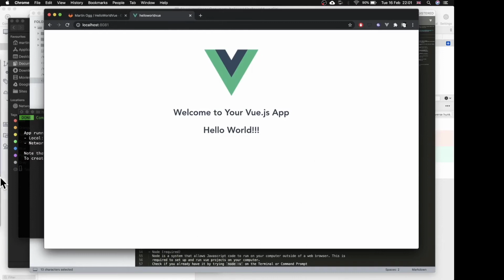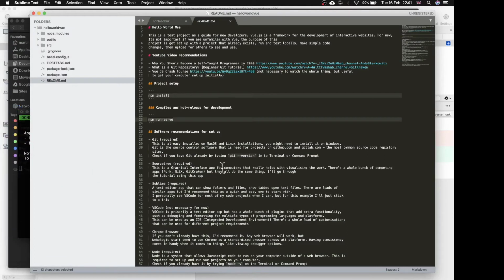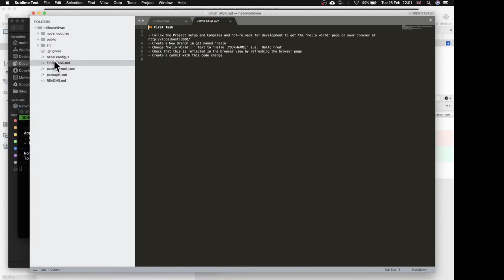We'll go back to the instructions, so go back to Sublime and see what it says within the first task. Notice that I can switch between the files really easily because I've got this folder view here. It allows me to navigate through the project really quickly and easily. Okay, so yep, we've done that. We've gone to localhost.